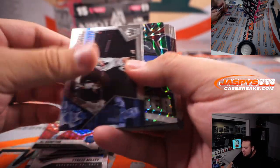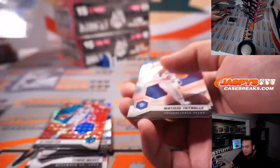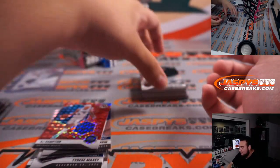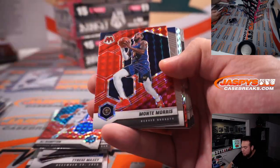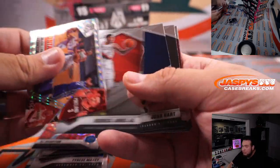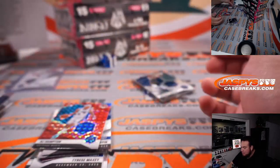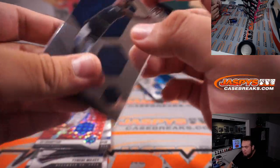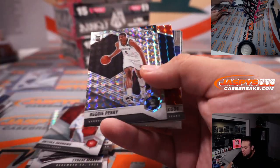RJ Hampton, Swagger, Jason Tatum, another great insert this year. Porzingis, CJ McCollum, Anthony Edwards, rookie, Onyeka, Reggie Perry.